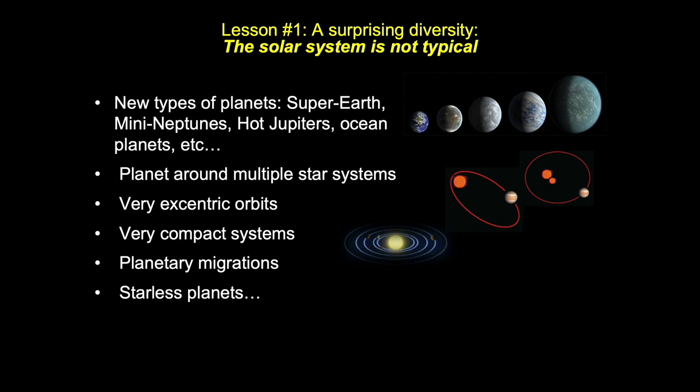You have planets around multiple star systems. You have lots of multiple star systems. You have very eccentric orbits. You have very compact systems. You see the effect of planetary migration, which seems to have been limited, maybe, in the solar system.